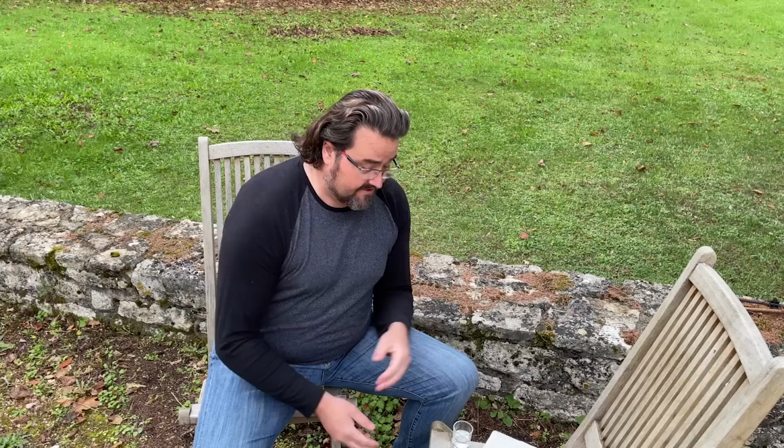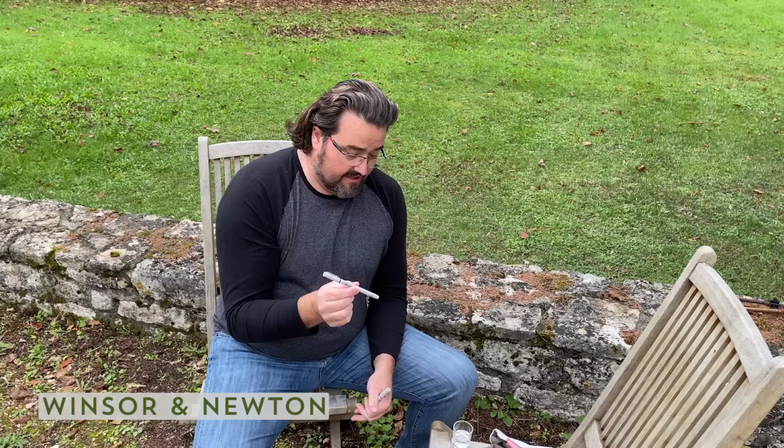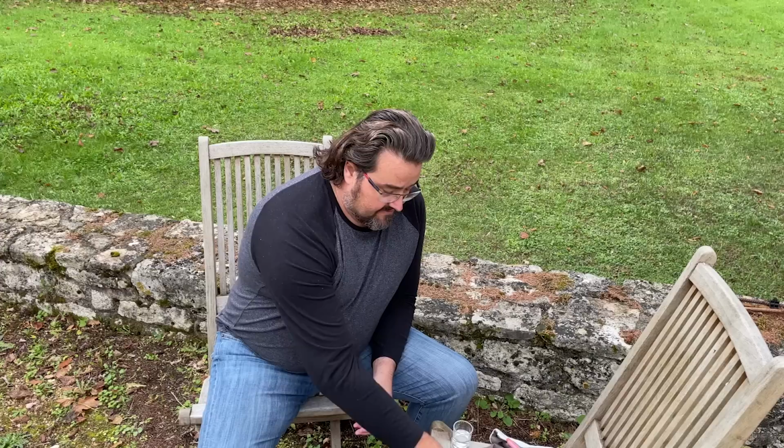So I tend to draw with a fine liner pen to begin with. I have them in a couple of different shades and different sizes. These ones are Winsor & Newton, which I really like. They work extremely well, and it's really just so that I can get the base of the sketch down. That's what I usually start to create the drawing with.